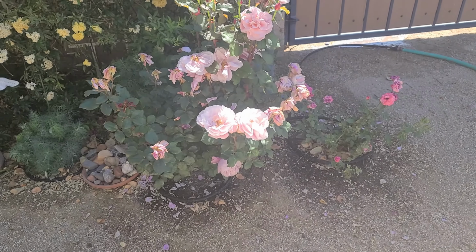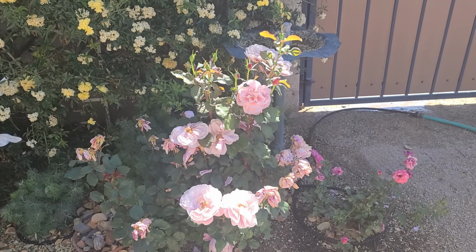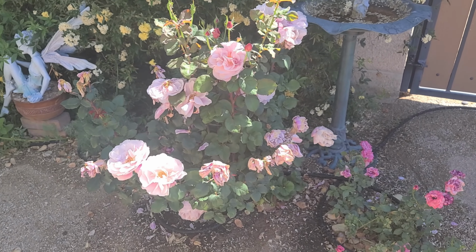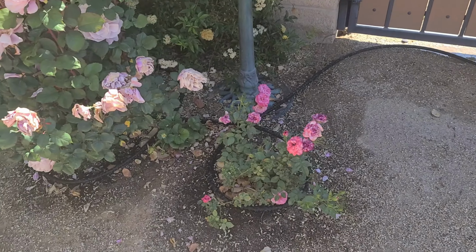This guy was blooming really strong and still has new buds up here. This is Distant Drums. Baby Paradise.